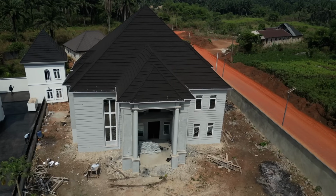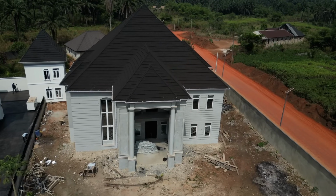So if you're looking at it now, looking at everything that you've done from the foundation all the way to the roofing, I'm just talking about the carcass alone right now. How much do you think you'd have spent? About 38 million. About 38 million? Yes. Wow, for that house? Yes.